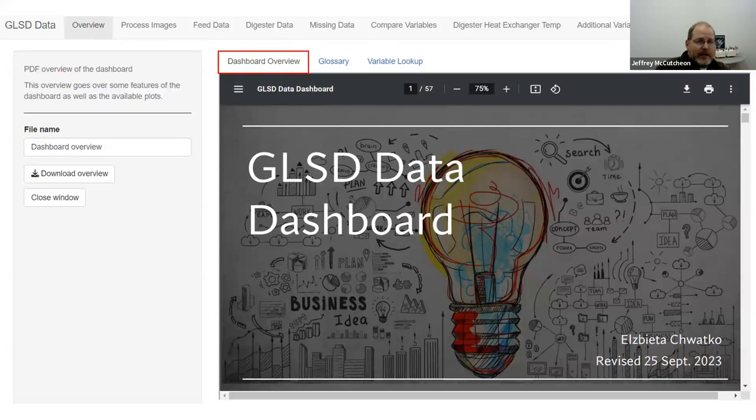I won't go through all the dashboard today, but needless to say, there's some really nice functionality by collating data all together. And I'll say this, in the water treatment and wastewater treatment areas, access to data is actually very difficult. And access to the appropriate metadata, which is basically all the data which explains the data that you're actually looking at, is also very difficult.